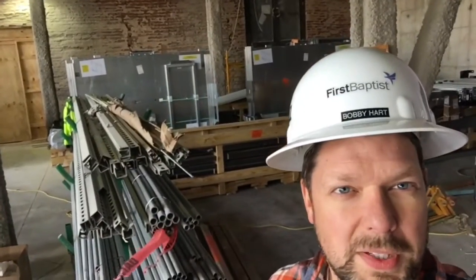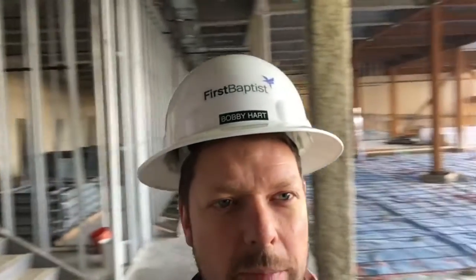Elevator equipment has also been delivered behind me for the elevators in the new preschool and children's building, and the floor is now being prepped for a concrete pour on Monday morning. All the other floors have already been poured all the way out to the east side of the building.